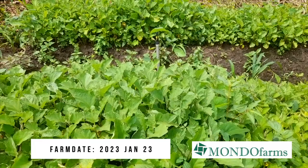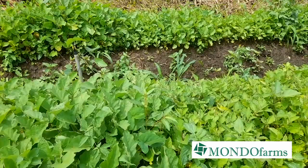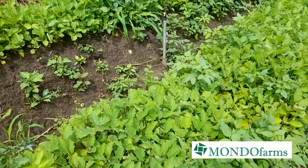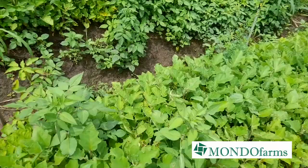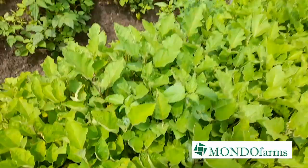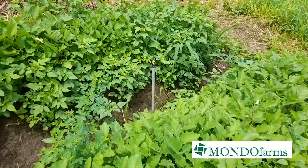Here we have our nursery for the eggplant, which has grown, and these need to be transplanted in a week's time. Meanwhile, we're still keeping an eye on the nursery beds to see how they're growing. And as you can see here, we were getting under quite some severe pressure as the nursery was growing and the plants really needed to move.